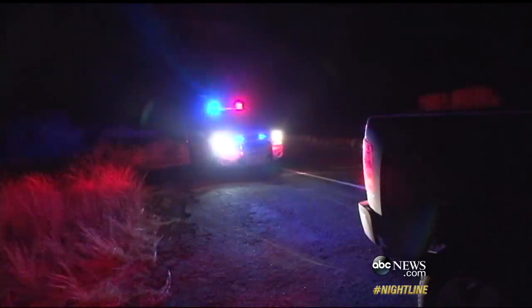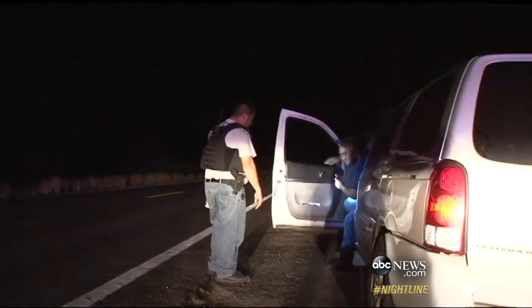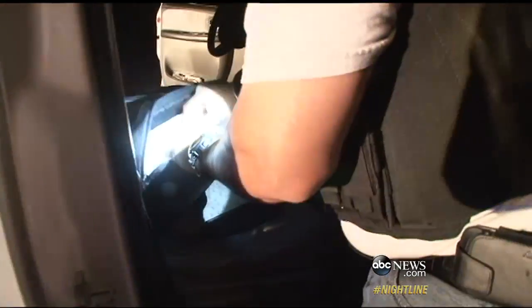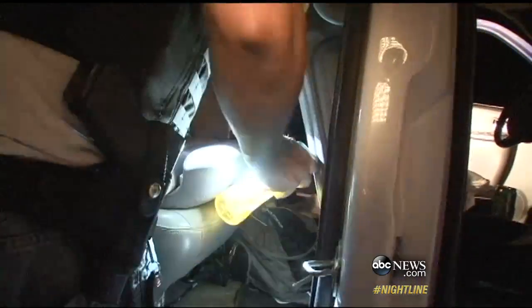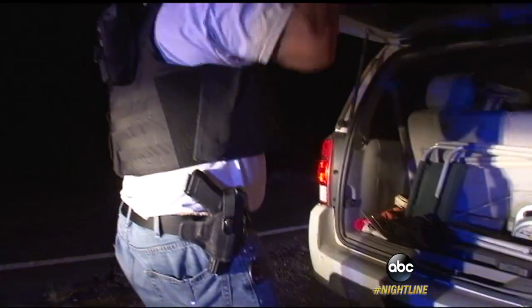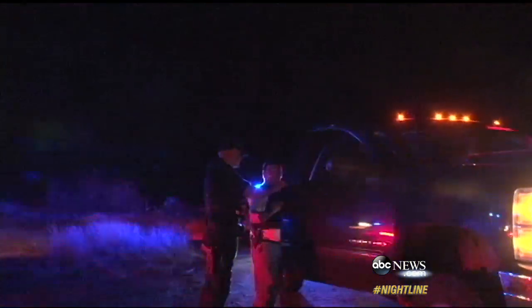But it's not just smugglers who are getting stopped. There are more incidents like this one. This time, police stop a native resident, Art Wilson, for driving under the speed limit. But for Wilson, who has done nothing wrong, it feels like harassment. "This is home. It's like somebody coming to your house and there's no sense of freedom, and feeling invaded on your own homeland." Police find nothing and let him go.